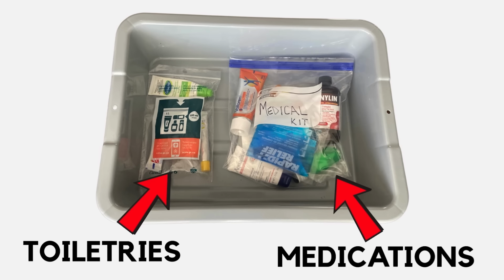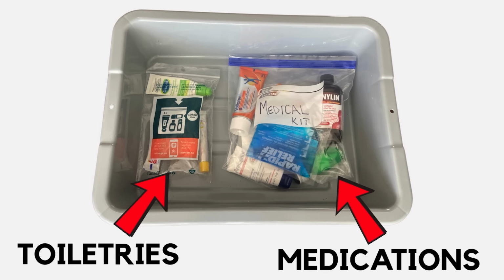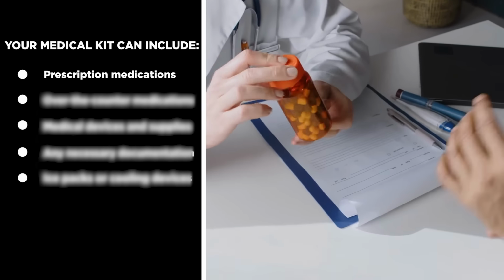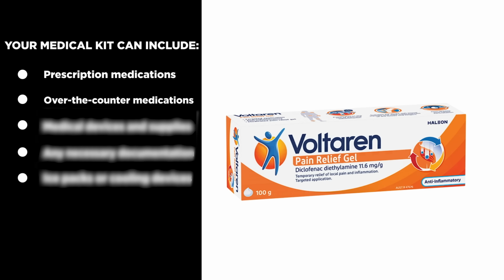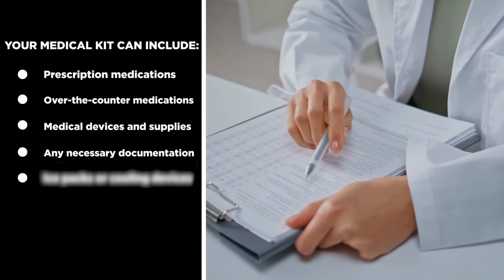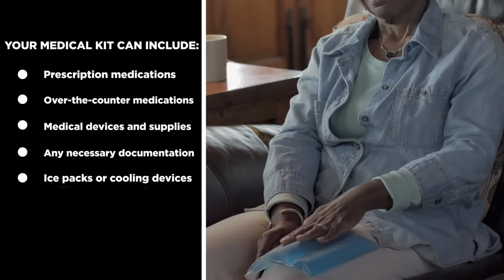It should be separate from your liquids bag that's going to contain things like toothpaste, shampoo, and face cream. Do not use this bag for your medications. Using a clear bag makes it easy for TSA officers to quickly identify your medical items and not question whether or not they should be in a 311 liquids bag instead. Your medical kit can include prescription medications, over-the-counter medications, medical devices and supplies, any necessary documentation, as well as ice packs or cooling devices if you have any temperature-sensitive medications.